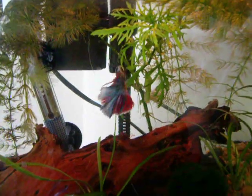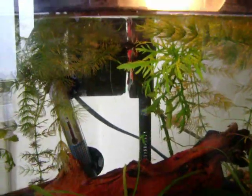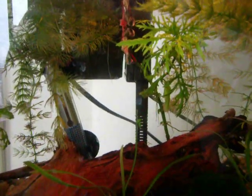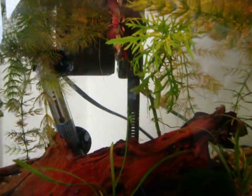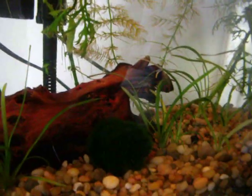This guy is actually from Thailand. I got him from aquabid.com. That's the best place to get fish. There are a couple wonderful breeders, and you will get the best quality fish from there, but it is expensive to ship, so it's not for everybody. Alright, that is the basics of betta care.